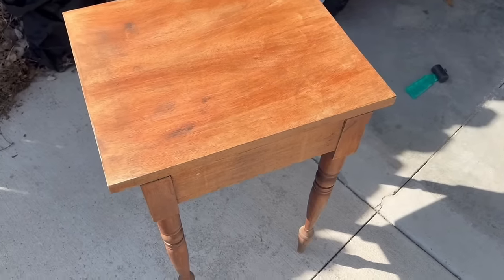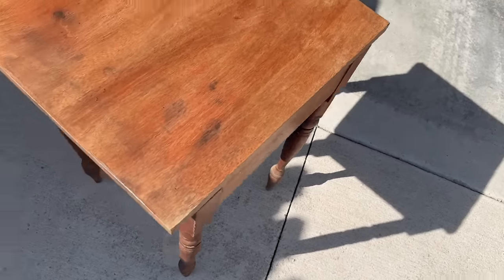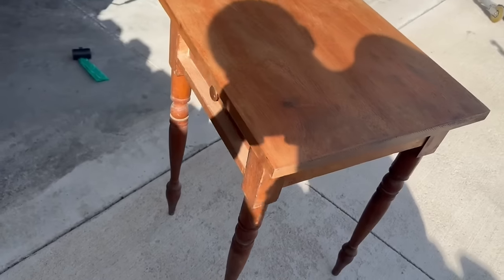All right, everybody, we got the poly on, and I'm glad because I feel like it made a difference in the color, and now it matches the table a lot better. And now it's all sealed, so we'll bring it inside.